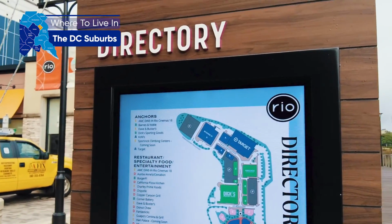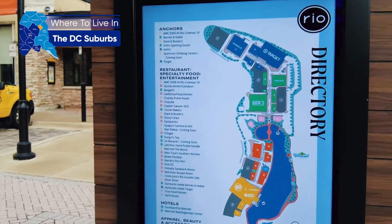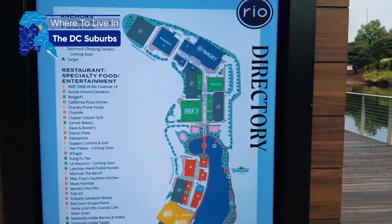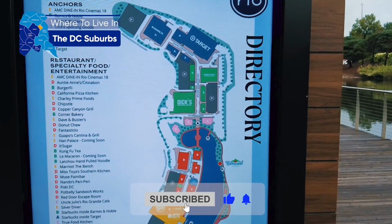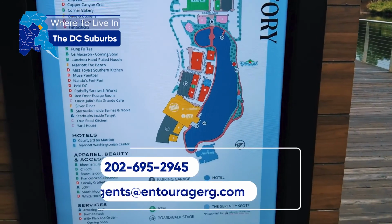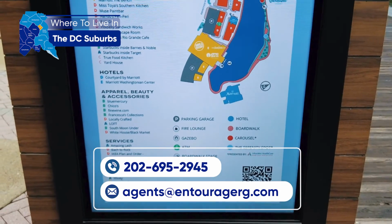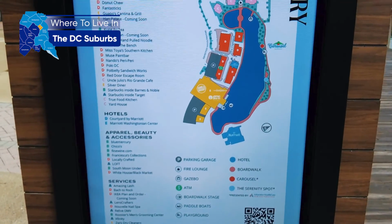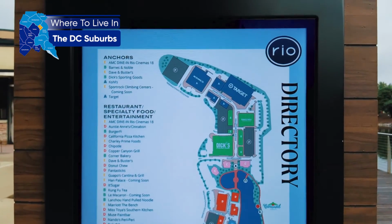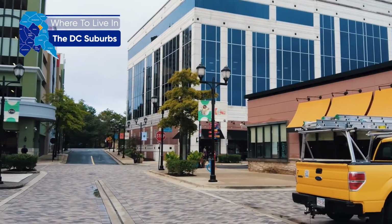All right, so here's the directory. Now you can see that there's a lot of restaurants here. If you notice the different columns, the one that's the biggest is restaurant, specialty food, and entertainment. That lets you know that there's an incredible number of options here, mostly geared towards eating. I don't know how that came to be, but I'm just telling you, you can't complain about going hungry if you visit Rio Washingtonian Center, okay? Food, and then a few other things. That's what you got here.